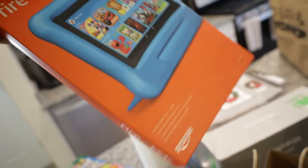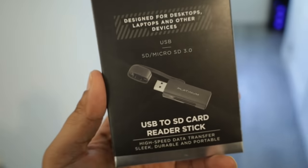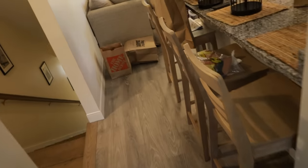Best Buy. I vowed to not grab this child another tablet, but here I am. It's a kid's tablet. It is the one that's like hurricane proof, fireproof, and all those other things. This here is my card reader that I desperately needed. So I'm just gonna go ahead and stick this over here with my computer and stuff, my office.